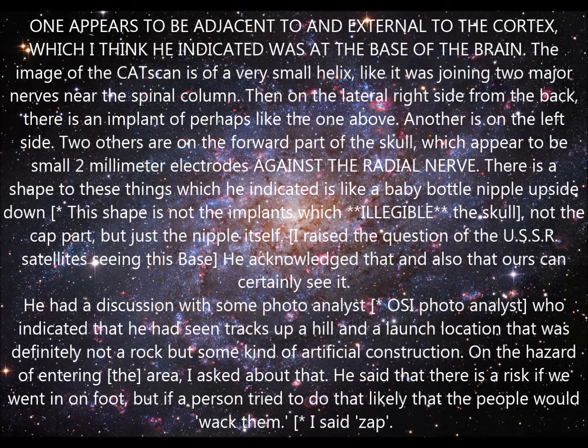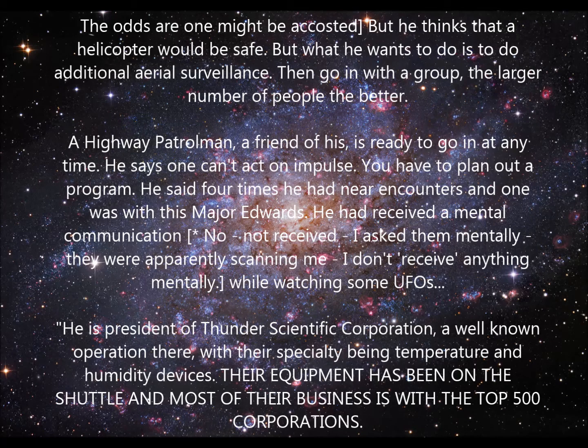On the hazard of entering the area, I asked about that. He said that there is a risk if we went in on foot, and if a person tried to do that, it's likely that the people would whack them. I said, zap. The odds are one might be accosted, but he thinks that a helicopter would be safe. But what he wants to do is additional aerial surveillance, then go in with a group, the larger number of people the better.